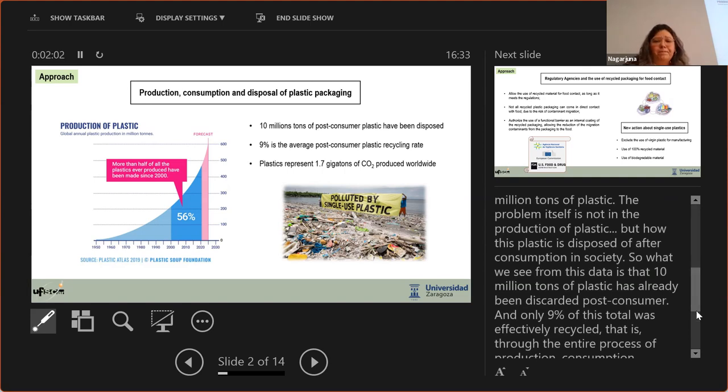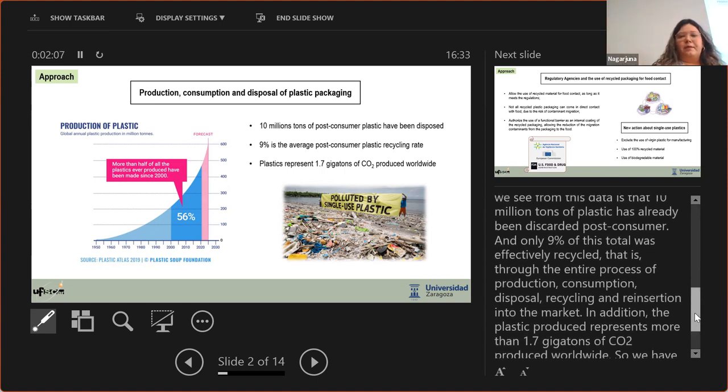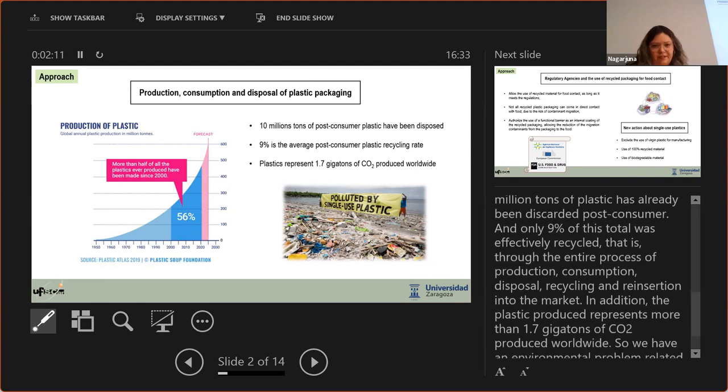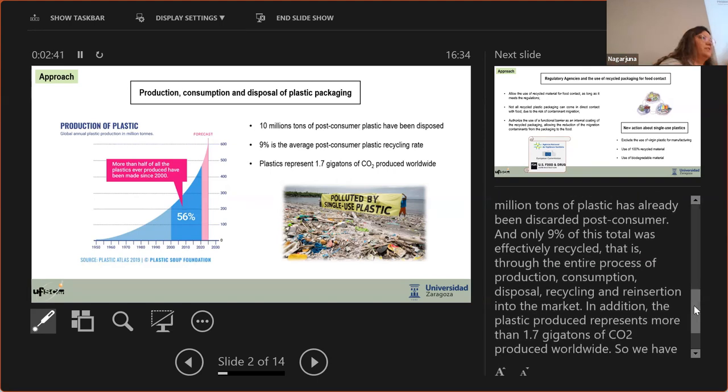mainly the disposal, the right disposal, of this plastic. We can see from this data that 10 million tons of plastic has already been discarded post-consumer in the world, and only 9% of this total was effectively recycled, passing through the whole process: production, consumption, disposal, recycling, and reinsertion into the market.